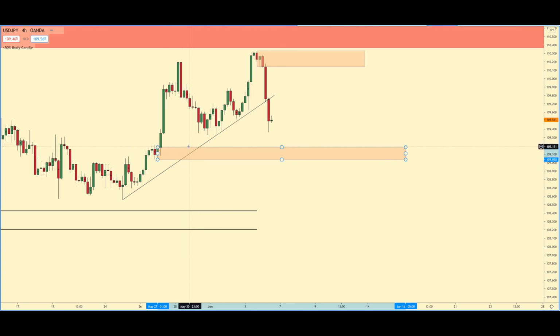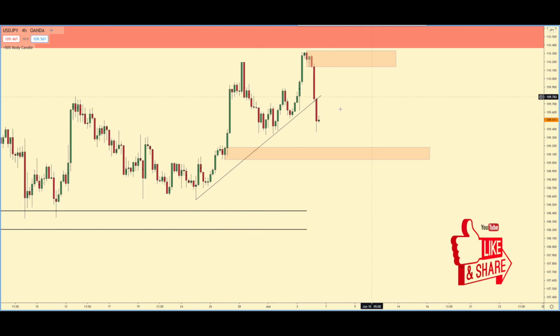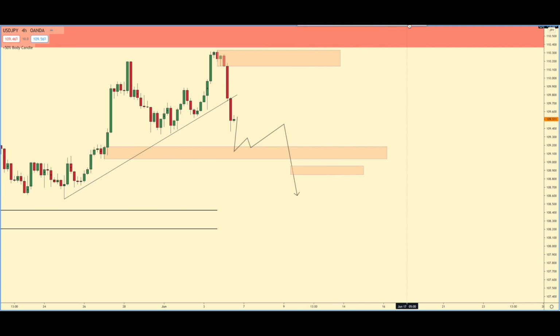Let me just change this. This is a 4-hour demand zone that I think is going to have a hard time getting through. I think it's a very quality demand zone. So what we could see is a reaction off this 4-hour demand, and then a push down, and that would create that 4-hour downtrend like that. Then we could start to look for maybe a supply zone right here, and then look for pullbacks to the short side like that.